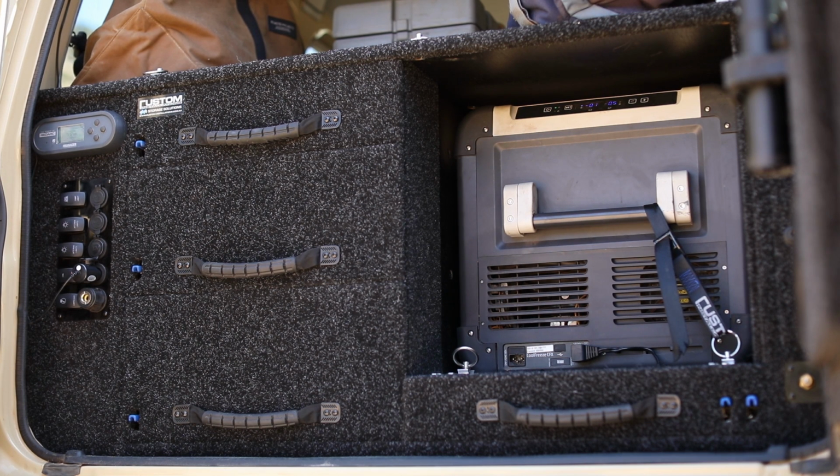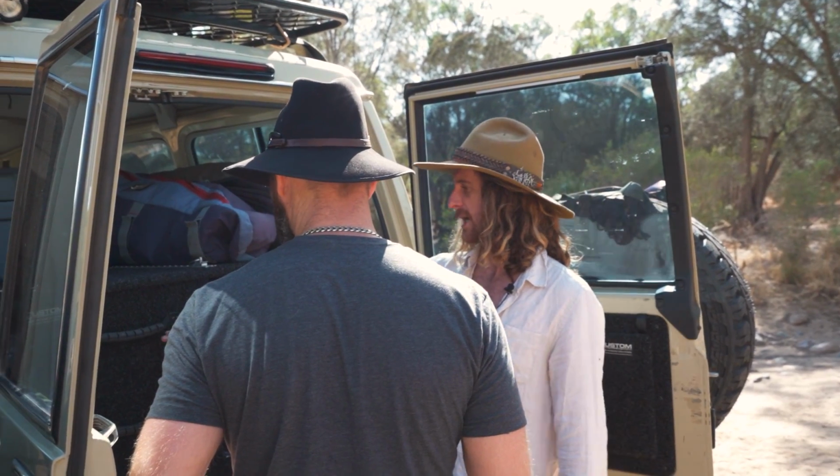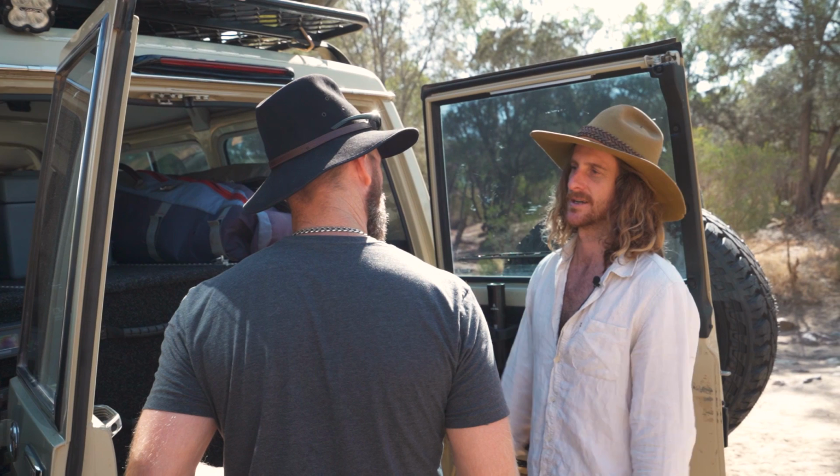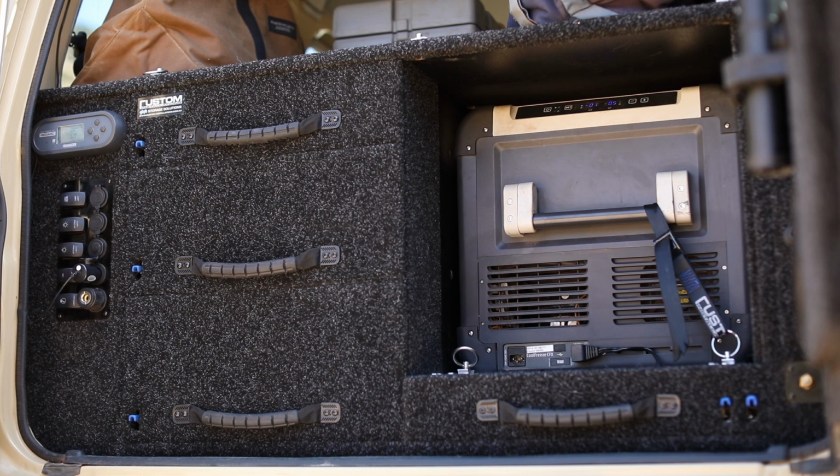I've still got plenty of room up the top. Probably could have done away with one less drawer, just to get more height, but then you've just got more stuff bouncing around above the top of the drawers. So I guess you would do that if you don't have a rooftop, because then you can still sleep inside it. Yeah, exactly.